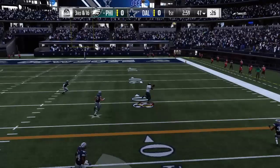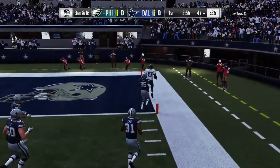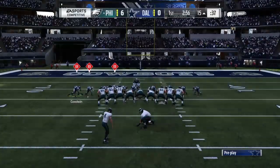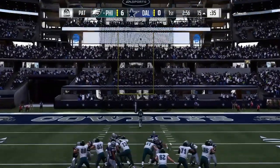You do so much stuff in practice to make it repetitive, but Alshon Jeffrey, touchdown, Philadelphia. Alshon Jeffrey, 53 yards. And the Eagles have taken the early lead.